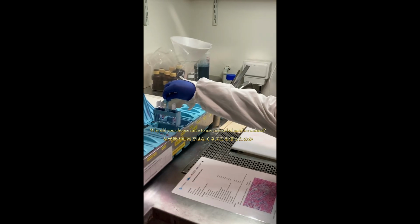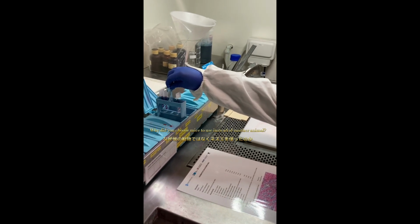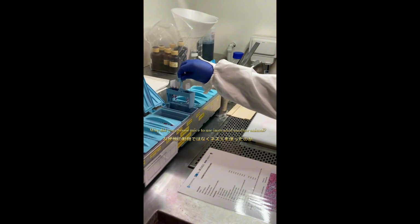So because we're interested in what happens in pregnancy. So how long are their pregnancies? 3 weeks. A 3-week pregnancy. So we can't wait 9 months for a human baby to be born. So we have a 3-week pregnancy, and then the mice grow up quite quickly. So we can look at what happens to the mice when they grow up. Because once mice get to about 8 weeks of age, that's like being like a 30-year-old adult human.